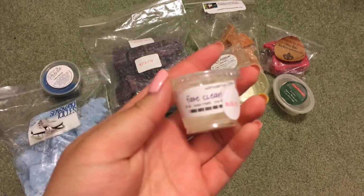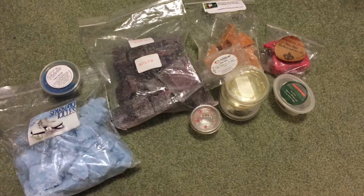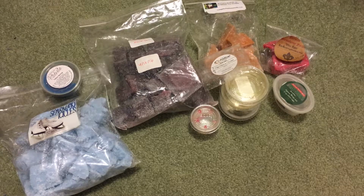So the next one I have is Fake Clean, and this is supposed to be a cleaner lemon scent, and this one is so good. It is so nice. It's like a laundry scent, but with a slight lemon. I don't know if that lemon is a little bit sweet, but it's just so good. It's like a laundry scent that's a little bit fruity, but it doesn't smell fruity, if that makes sense.